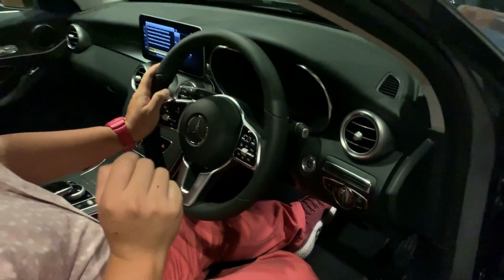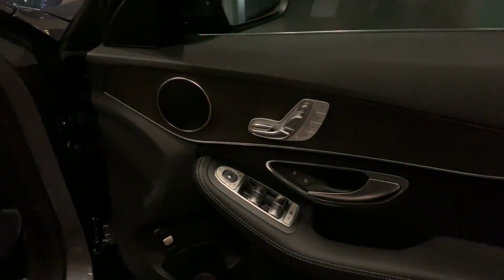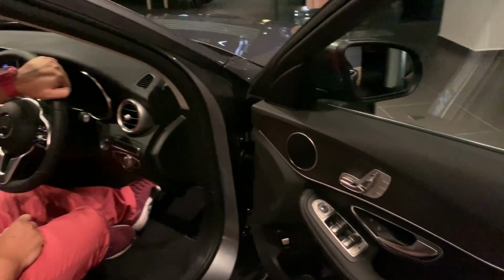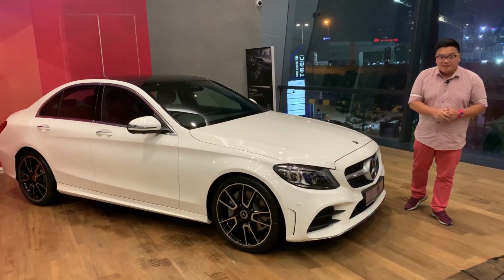One thing lacking is the speaker system. You see over there, it still has the standard black speaker grill, so it's got the standard speakers instead of the nicer sounding Burmester. Next is my favorite variant of the whole range, the C300 facelift.